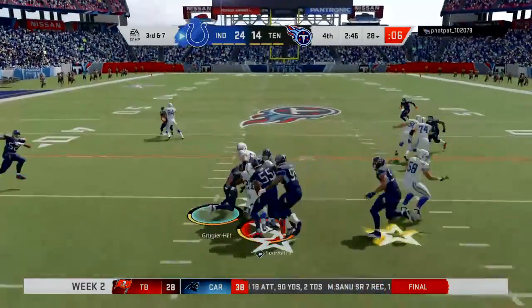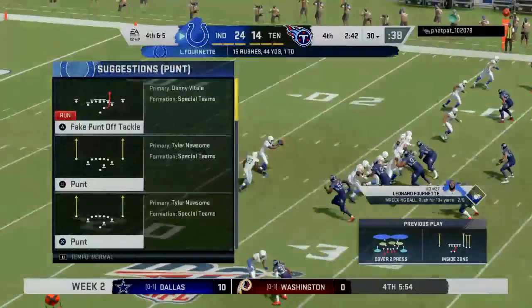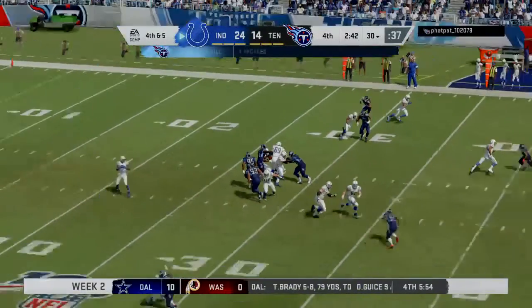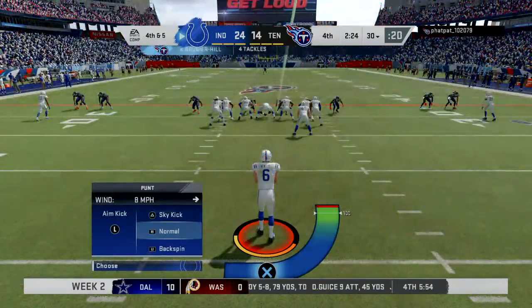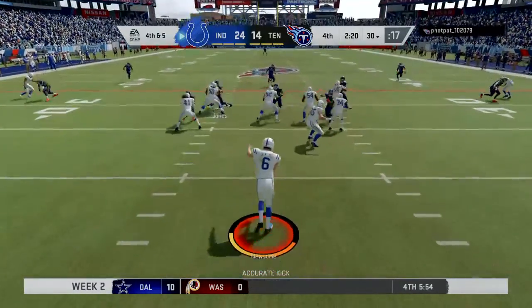A shotgun give to Fournette. And they're going to get him down well short of the first as he can only get this to the 30. 2 yards on the pickup there. It's 4th down. The Colts send out their punter as he'll come on to kick this one away.